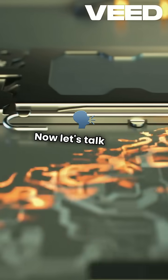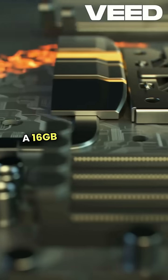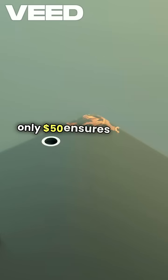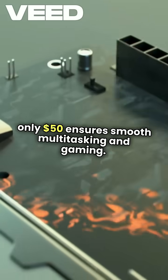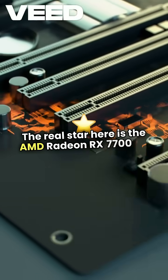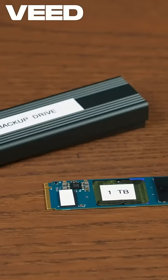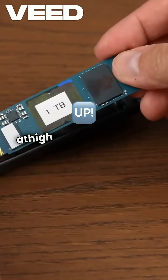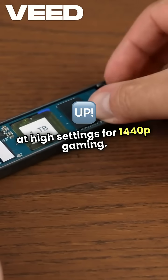Now, let's talk RAM. A 16GB kit of DDR4-3600 for only $50 ensures smooth multitasking and gaming. The real star here is the AMD Radeon RX 7700 XT. At $370, it delivers fantastic performance at high settings for 1440p gaming.